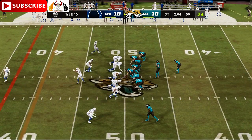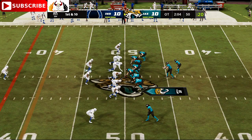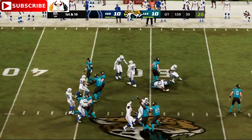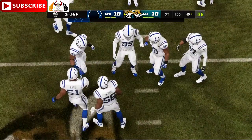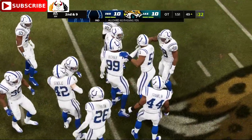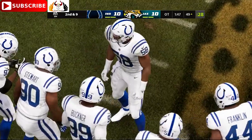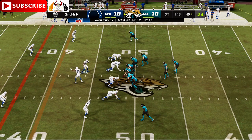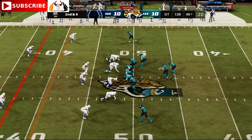Good starting field position for them as they come up 1st and 10, right at the 50-yard line. On the run, it's Robinson. And good penetration here. He'll get this down only to about the 49-yard line. Just a yard on the pickup there, and it'll bring up a 2nd and 9. But not much on that run, Charles. No, that's exactly the way to execute a run blitz there. They guessed correctly that they would move the ball on the ground, honed in on it, and stopped them. Mark that down for a win in the defense's column.